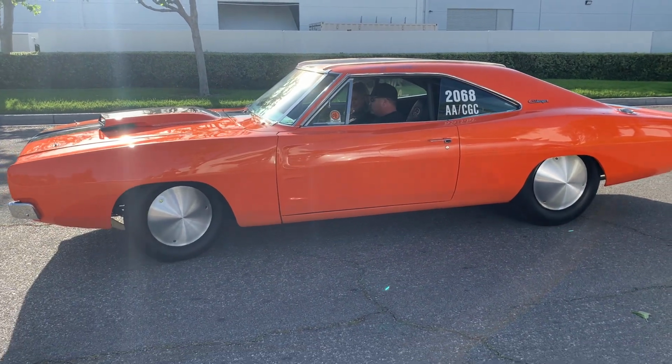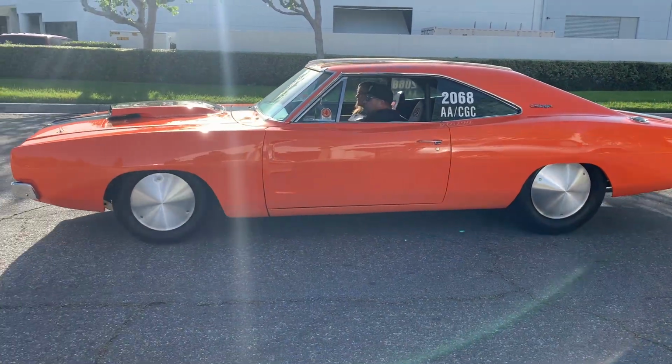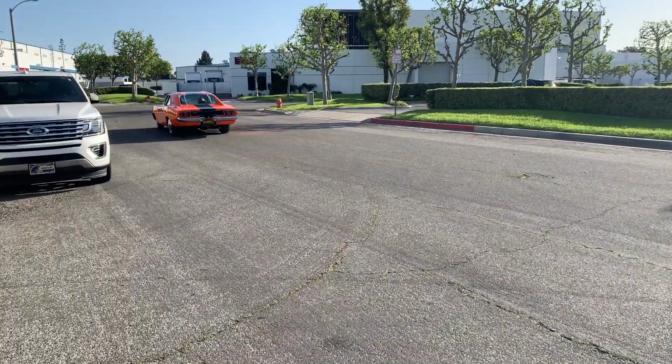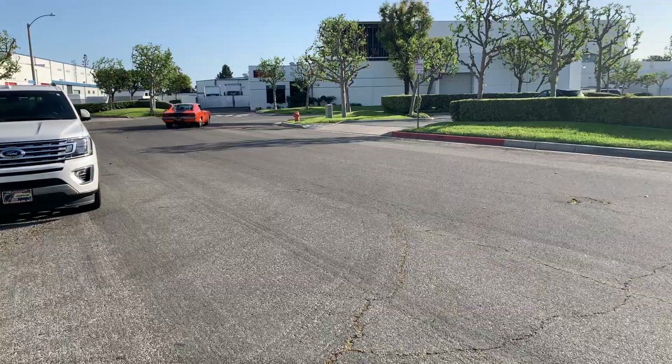It's not the kind of car you go out and just hammer down and smoke the tires. It's not a drag car. It's not a track car. It's not a Pro Touring. This is a land speed car.